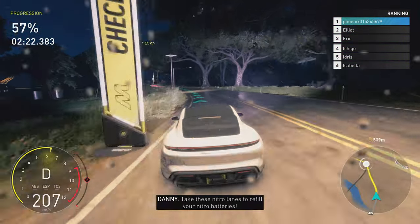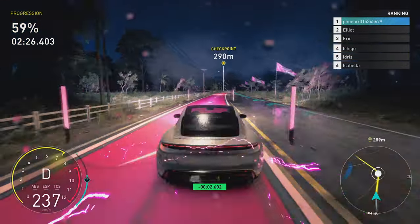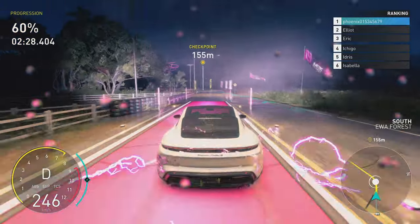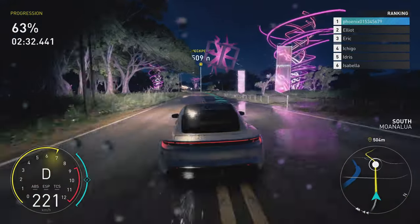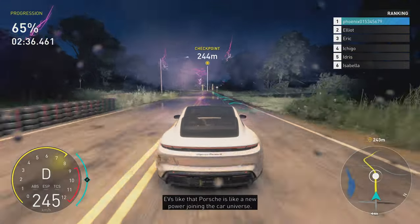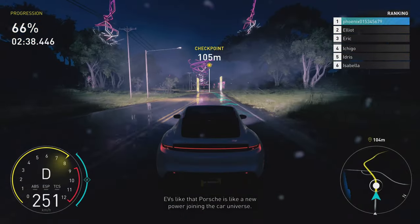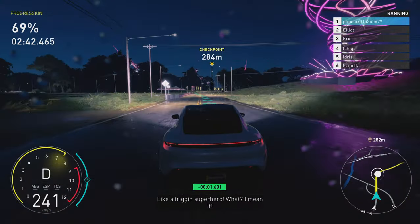Nitro lanes to refill your nitro batteries. Don't make fun of me, but to me, EVs like that Porsche are like a new power joining the car universe. Like a friggin' superhero. What? I mean it.